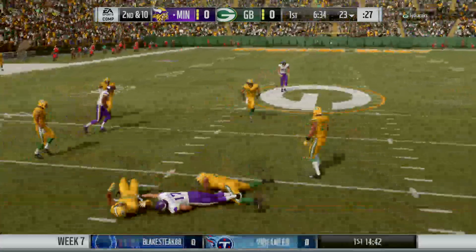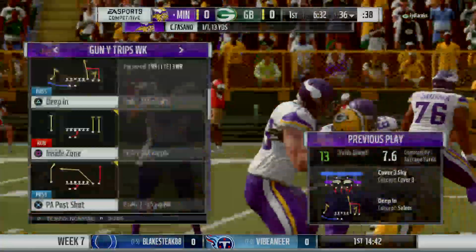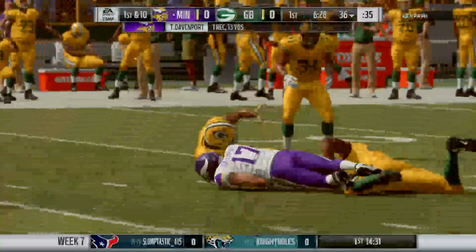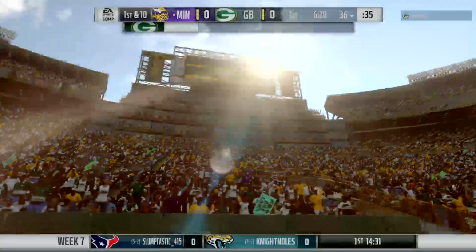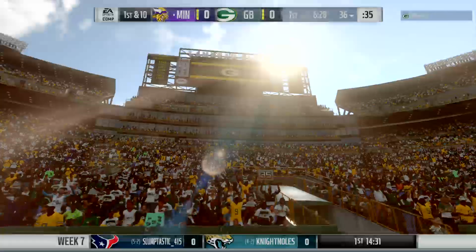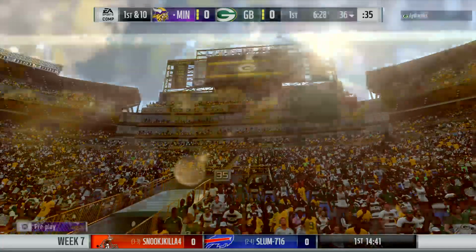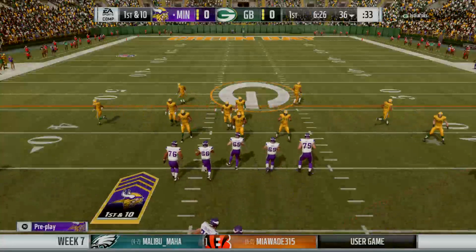And he will find his man on the end route, complete. And he's taken down, but able to slip across the 35. They give him 13 yards there on the play and a fresh set of downs. So from the 36 now, 1st and 10.